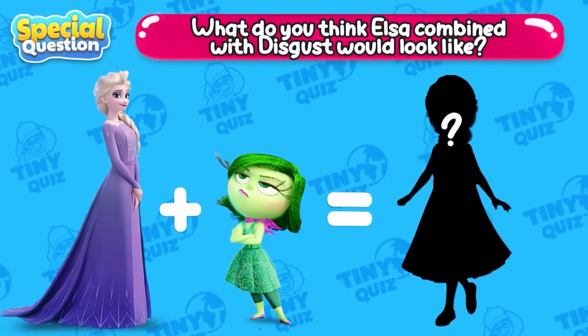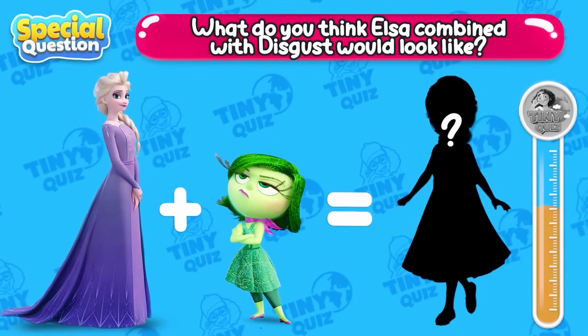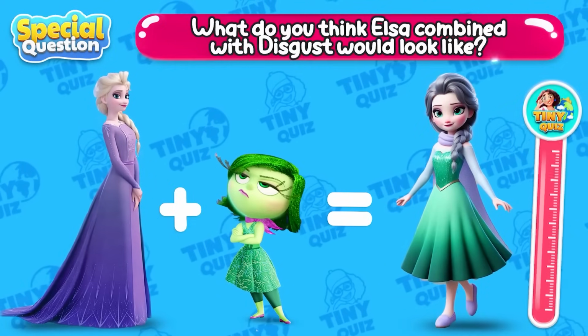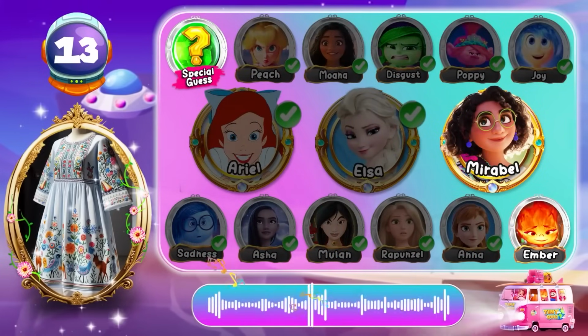What do you think Elsa combined with Disgust would look like? Ooh, here's the result. What do you think? Round 13. Who wears this dress?